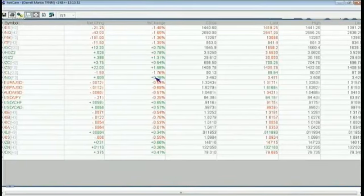We got gold up 12 points right now. We got copper up about 1%, and silver is up 1.3. We got corn up 3, and we got soybeans up 22.